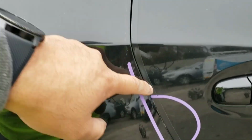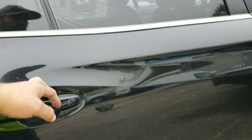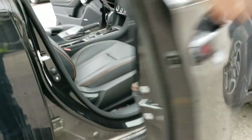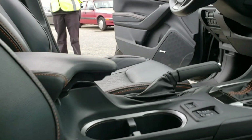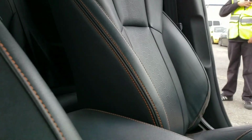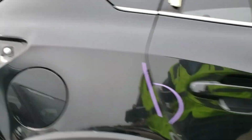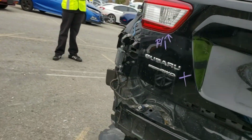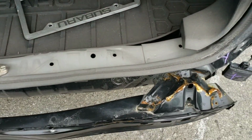Here, we gotta pull the frame back just a little bit so we can open and close the door. Interior looks really clean, inside and outside. The tailgate, you can still open it. You can see the damage wasn't a lot. It's very little, very minimum damage.